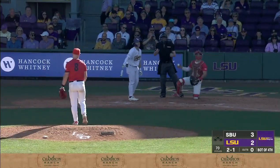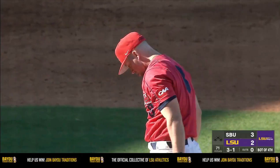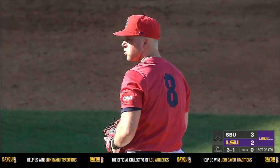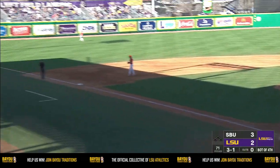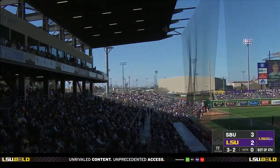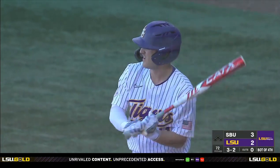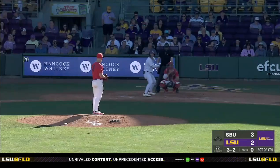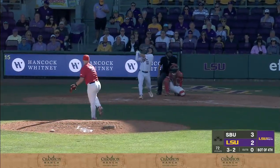Smink's 2-1 delivery, way upstairs and outside, 3-1. Well, if you're Coach Zink at this point, again with the pitch count rising, this will be a 73rd pitch. As Pearson swats it foul out of play left side. You certainly got what you wanted from Eddie Smink in the start. His team leading 3-2. Held the Tigers to just one hit. Again, only one earned run. Payoff pitch to Pearson.